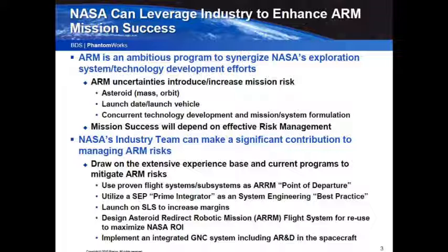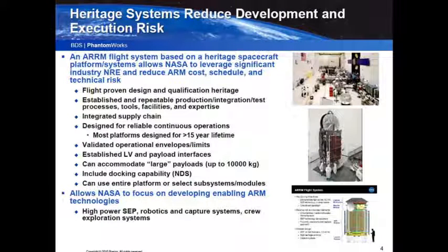So the first topic, heritage systems reducing development and execution risk. There's a lot of spacecraft knowledge in America, in the industry. Basically entire industries depend on the spacecraft that we produce. For example, XM radio, DirecTV. So the reliability and mission success requirements on those types of platforms are equally as important as they are for a mission of this magnitude as well.